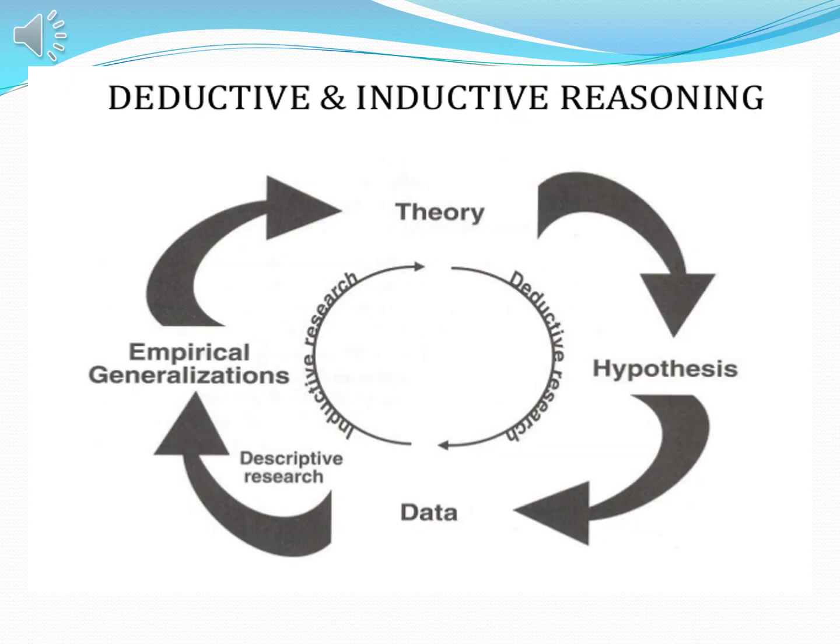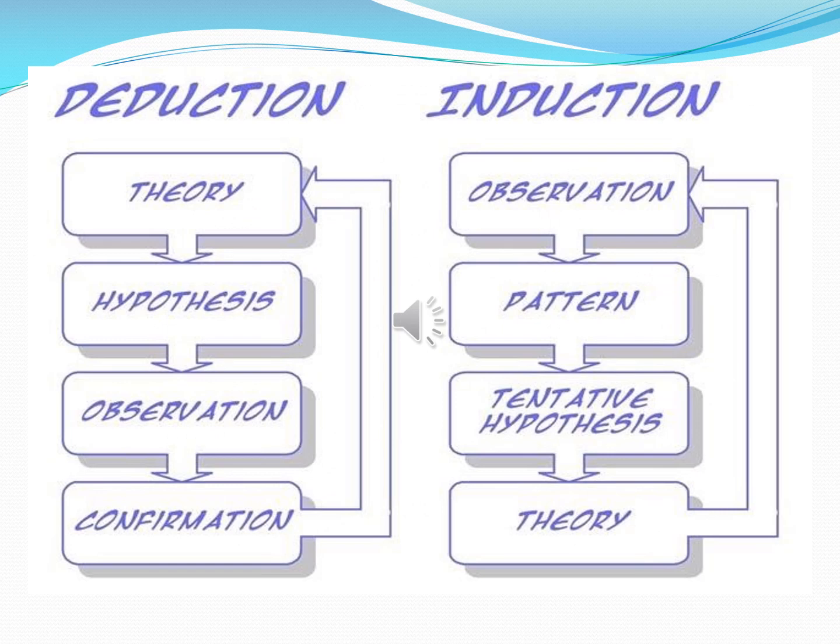So this is a picture showing both approaches of reasoning we are using, and it's completing the cycle of our research or our reasoning. So here is a comparison of deduction versus induction: theory, hypothesis, observation, and confirmation. In induction, we observe things, we see the pattern, and then we have a tentative hypothesis, and then we have the theory. So these are the two ways of approaching reasoning.